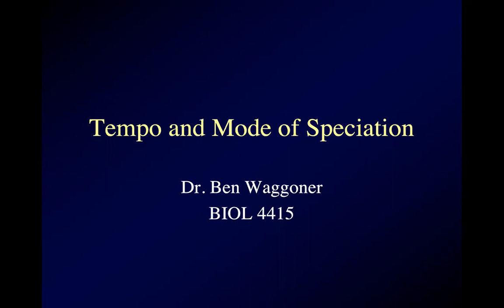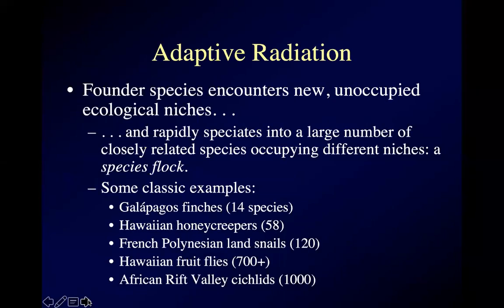I want to talk just a bit about how speciation happens and how we can see its effects and how fast it happens. What's the tempo? And probably the most awesome place where you can see the effects of a lot of speciation are what we call adaptive radiation.